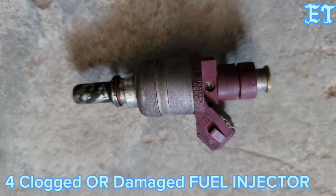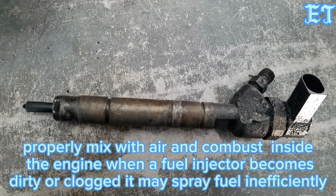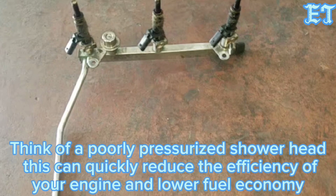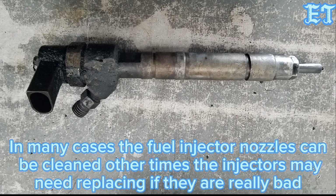4. Clogged or damaged fuel injectors. Fuel injectors are the nozzles that spray fuel into each engine cylinder. A fuel injector's spray pattern must be very precise to properly mix with air and combust inside the engine. When a fuel injector becomes dirty or clogged, it may spray fuel inefficiently. Think of a poorly pressurized shower head. This can quickly reduce the efficiency of your engine and lower fuel economy. In many cases, the fuel injector nozzles can be cleaned. Other times, the injectors may need replacing if they are really bad.